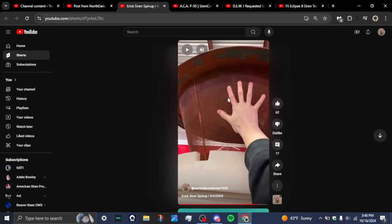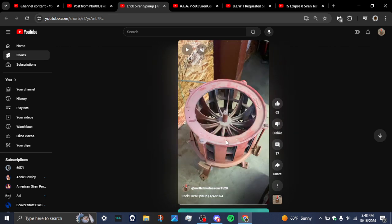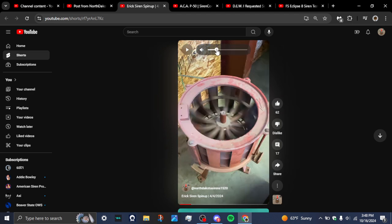So what they want to do is repaint it because this original red paint is just falling apart. As you can see, it's just flaking off. They want to repaint it and then put it back out in front with the housing on it so people can't spin it up and cut their fingers off. And even in this video, I almost got my hand caught in the rotor.